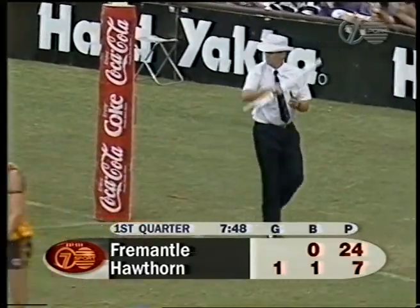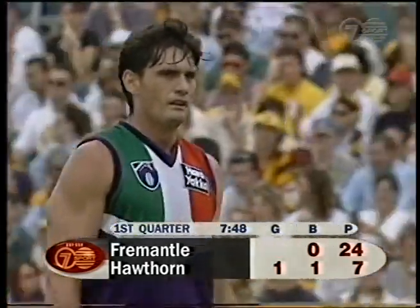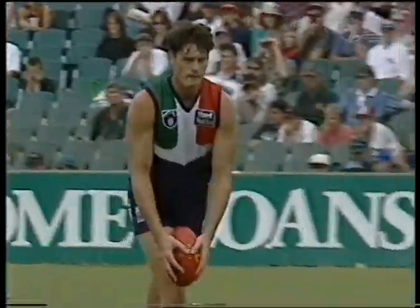Much better set up by the Dockers coming forward. They're just running the ball pretty well through the midfield. It's probably the second time, a bit harsh on Paul Salmon. He's gone for a shorter pass, trying to be a low trajectory kick, and he's missed his mark, as I think a name has gone into the book. And he's missed his target.